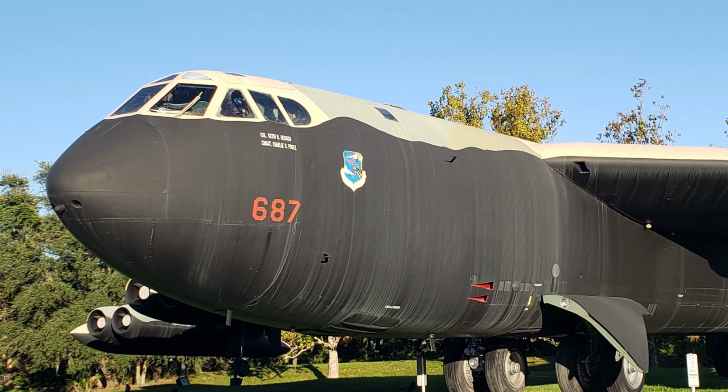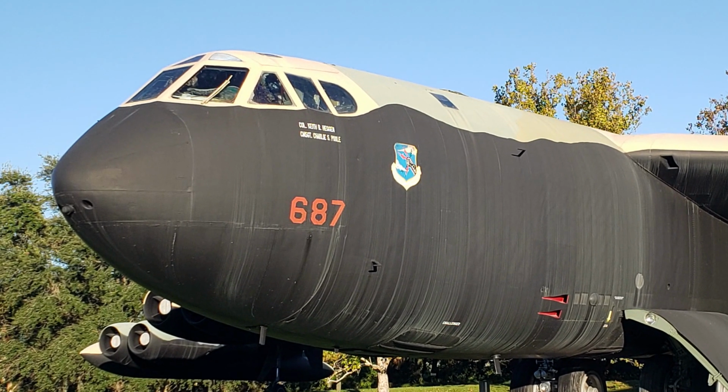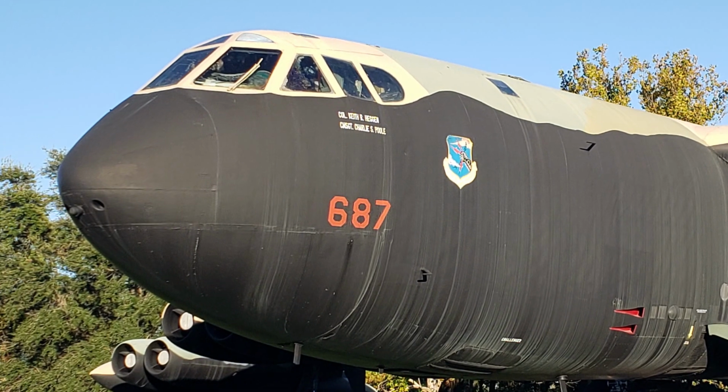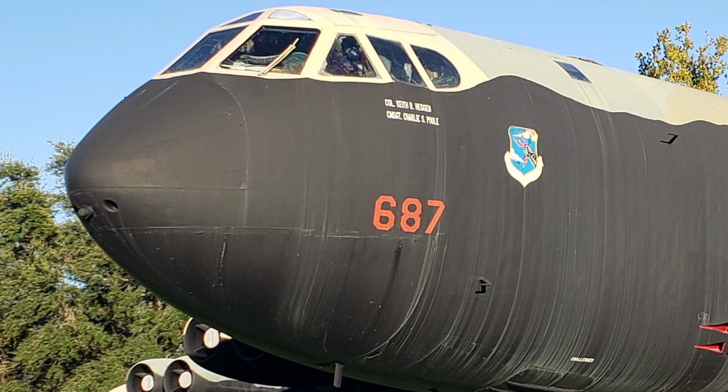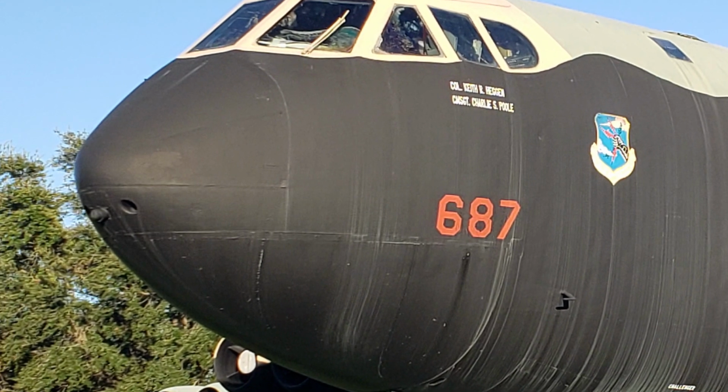I haven't been able to find out, possibly for cooling the radar or avionics, and I'm guessing that little protrusion, I don't know, could be anything from an ice detector to some part of the radar system, maybe an antenna.